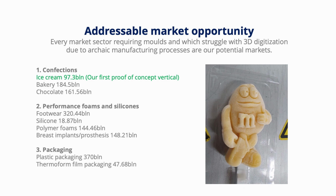So many times it's a very, very painful and long journey, but at least we have these big industries set behind us where we will be able to carve different niches, from the ice cream world to the bakery world, the chocolate, to footwear, to all kinds of silicone parts, polymer foams, and so forth. So there are a lot of different opportunities for us on the horizon.